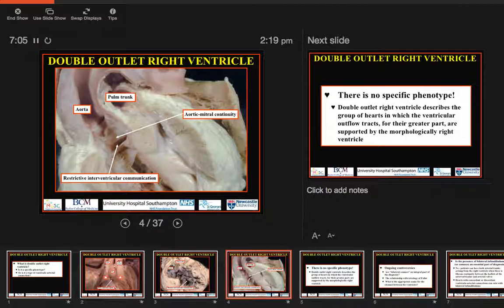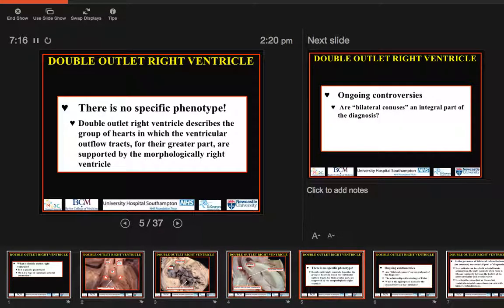And so what I'll come back to is the significance of bilateral infundibulums in the setting of double outlet right ventricle. But what I've shown you already is that there is no specific phenotype, but that all of the hearts that I've shown you can be grouped together because the ventricular outflow tracts are supported by the morphologically right ventricle.